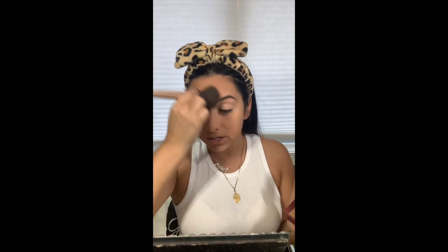So I don't like that pale look where you have the contour on the cheek and then you're white. I do not like that, no. It's just not for me. Obviously when I'm doing makeup on clients, it's whatever they prefer, but for myself when I'm doing my makeup, this is what I do.